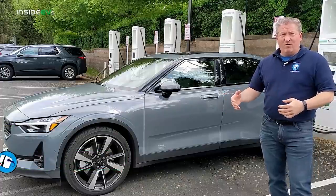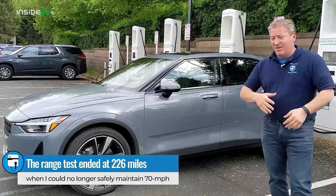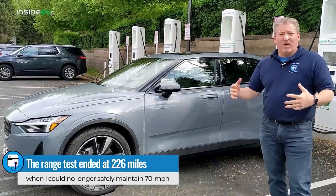Coincidentally, that's the exact same range we finished up with when we did the Polestar 2 range test about a month ago, 226 miles. The interesting thing is the Polestar 2 is EPA range rated at 234 miles. The Mustang Mach-E standard range all-wheel drive is EPA range rated at 211 miles. So even though it has 23 miles less of EPA range rating, it was able to cover the same amount of ground at 70 miles an hour in very similar conditions on the same course where I go up and down the New Jersey Turnpike.